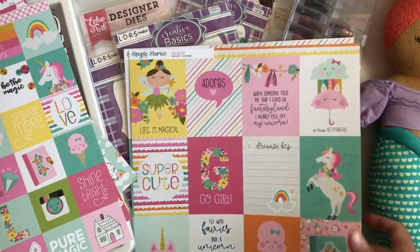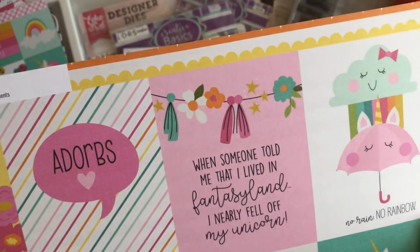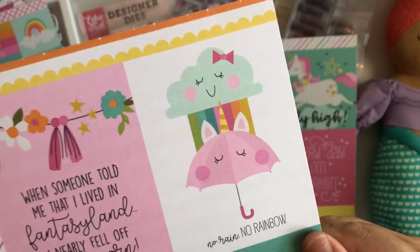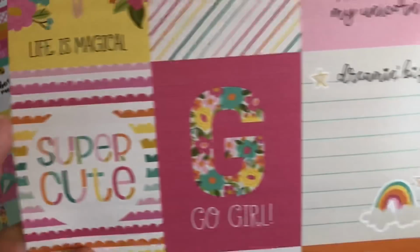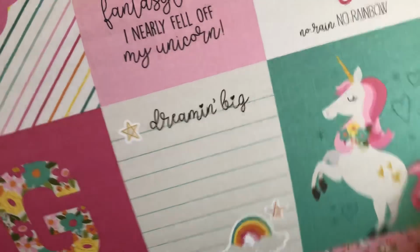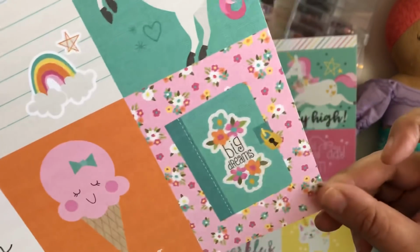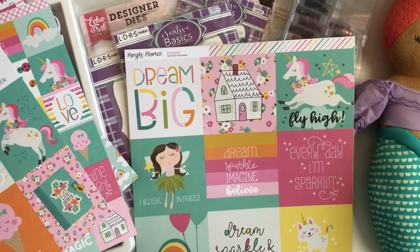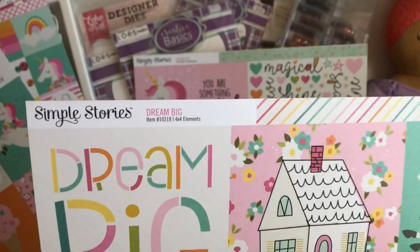Then we have the 3x4 elements. When someone told me that I lived in Fantasy Island, I nearly fell off my unicorn. That's so cute. No rain, no rainbow. Dream Big. I like this because you can put like a little note there. Look at the unicorn. You guys definitely have to pick this up. I'm going to link it down below so you guys can click on that and get you some Simple Stories Dream Big. These are the 4x4.